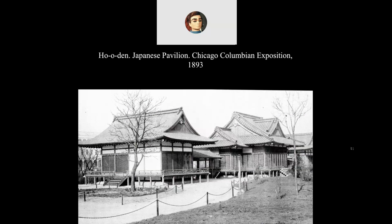This is a photo of the Japanese pavilion at the Columbian Exposition in 1893. It was very popular. Japan and Japanese style was very exotic to the Europeans and the Americans, and Frank Lloyd Wright was no stranger to this.